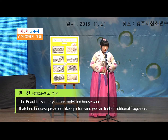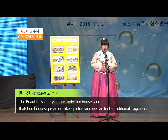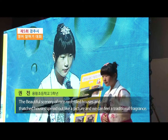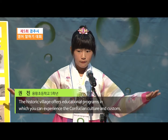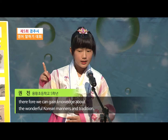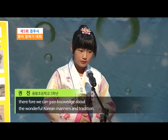The beautiful scenery of rare-roofed tiled houses and thatched houses spreads out like a picture and we can feel a traditional fragrance. The historic village offers educational programs in which you can experience Confucian culture and custom. Therefore, we can gain knowledge about the wonderful Korean manners and tradition.